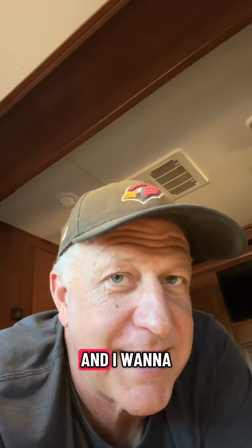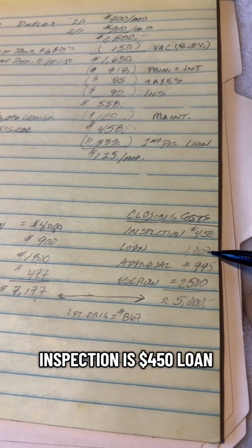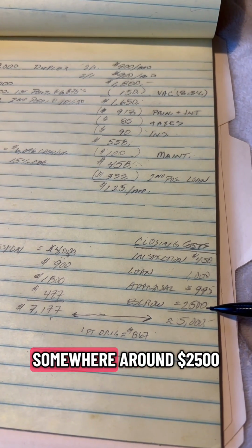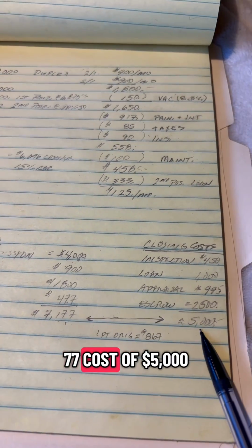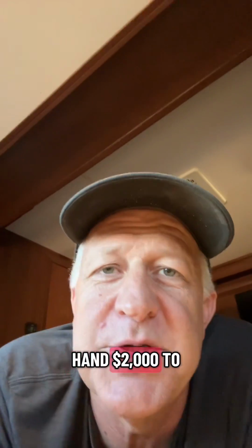Now those are credits, and I want to use those because I do have closing costs. The inspection is $450. Loan fees are about $1,000. Appraisal is going to cost $995. And escrow fees somewhere around $2,500. Closing costs to be $5,000. Closing costs may vary depending upon where you're at. Credits are $7,177. Cost of $5,000. What does that mean? At the time of this closing, I would be getting in my hand $2,000 to buy this property.